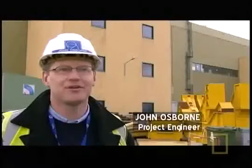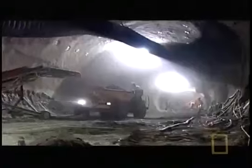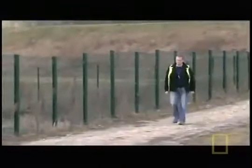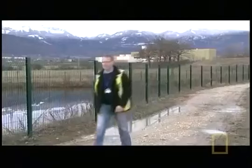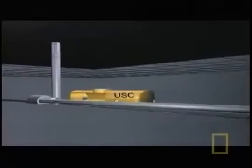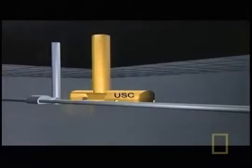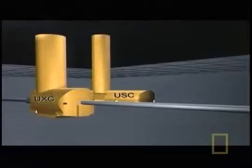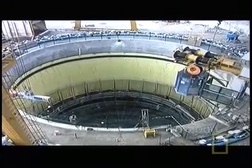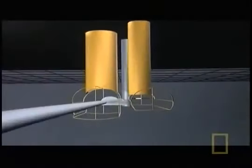Everybody was waiting for civil engineering to finish because the physicists can't do anything without the infrastructure in place. John Osborne is the project engineer responsible for constructing the caverns to house these giant machines. At this particular site, there was one small shaft going down to the tunnel, but that wasn't sufficient for LHC, so you had to excavate 2 massive new shafts and 2 huge caverns for the CMS detector, the site we're on now. This is the biggest cavern that's been excavated in this type of rock.